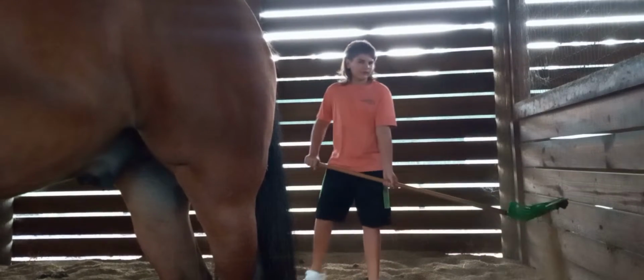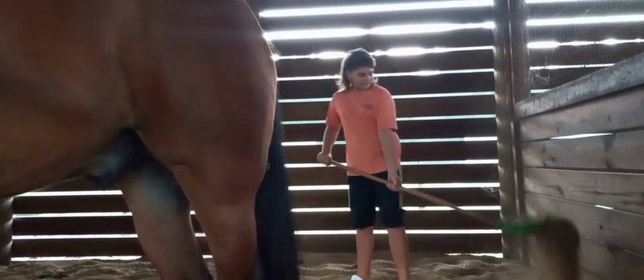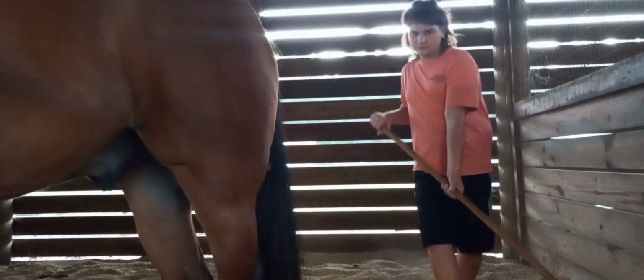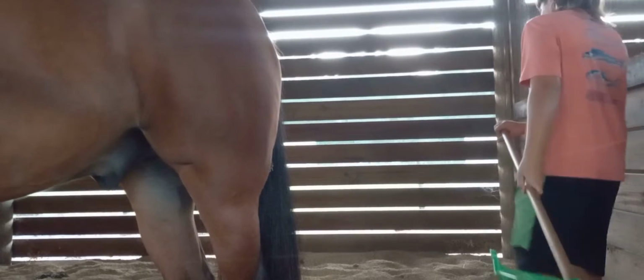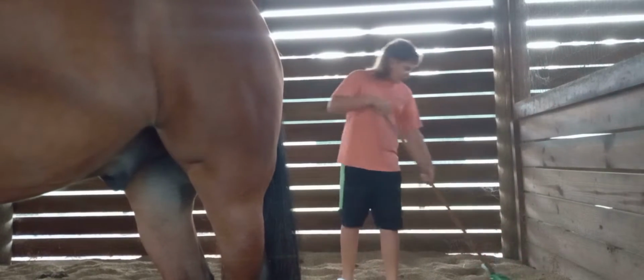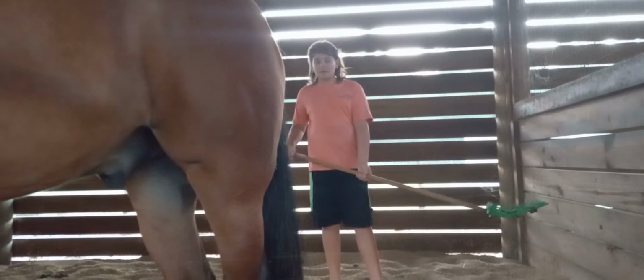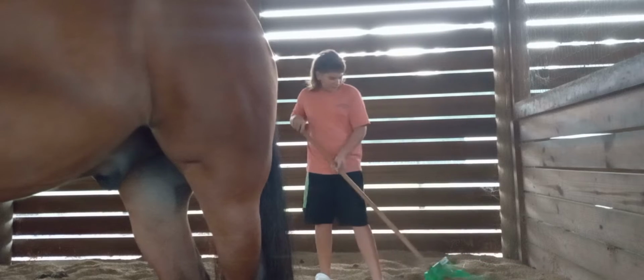Cleaning stalls is like the worst part. I don't think they're fun by any means. They're not fun. Yeah, they're boring. If I had somebody that I could pay to do it, I would. I would, trust me.